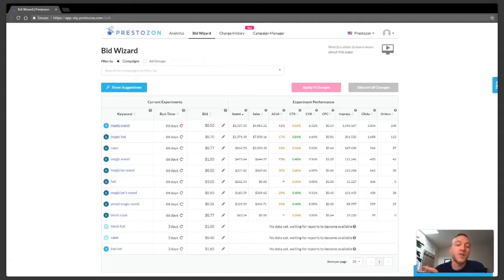So if you don't want to use the bid suggestion, you can just say, okay, this is what the data show, and then you just change the bid here. You can always manually change the bid here and on the details page. So if the ACOS is at 41%, and we wanted to reduce that, say we try like 30 cents. Okay, and then apply one change, push it to Amazon, and now your bid for that is set to 30 cents. We'll reset the data collection and start collecting from today for that 30-cent bid.